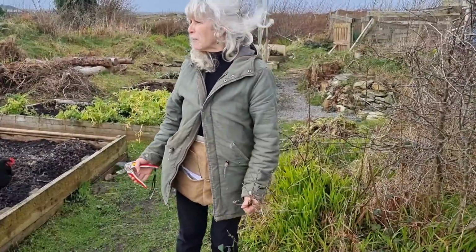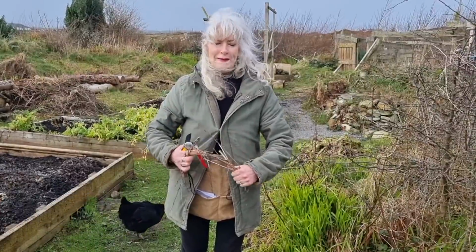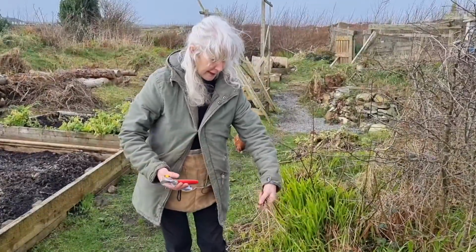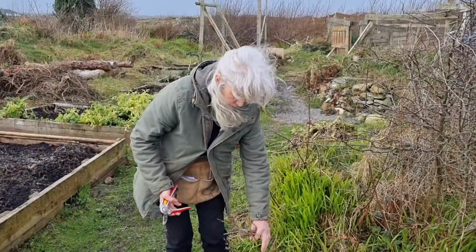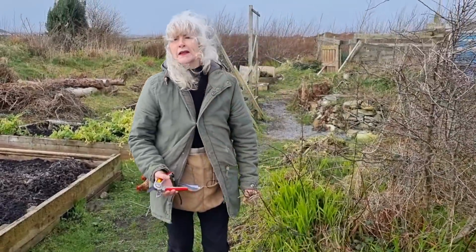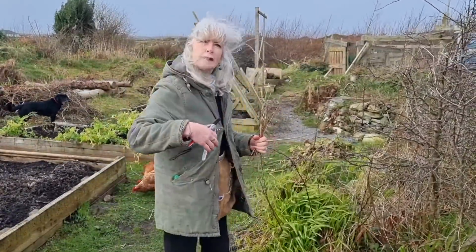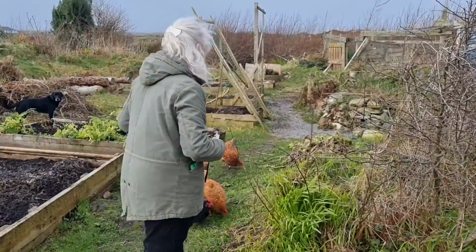I just feel very rejuvenated, and I'm really looking forward to the coming growing season. But as you can see, a lot of work to be done tidying up and repairing. So we've got the spring rejuvenation and renewal. Come, I'll show you these little daffodils that are growing up in Bridget's garden.